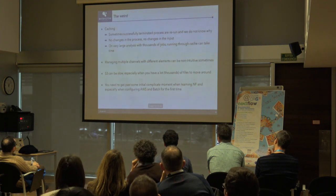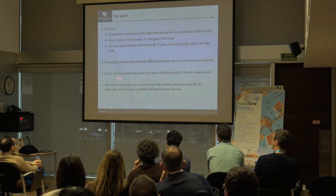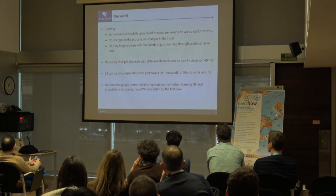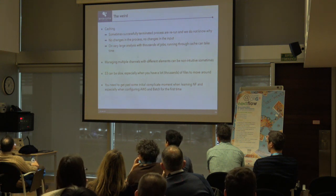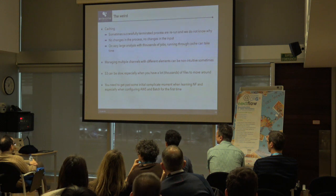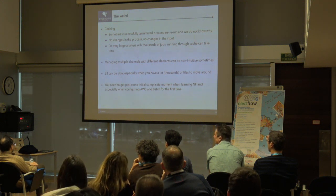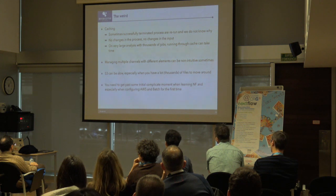And when we are using S3 as our published dir, so the final repository of our data, and we have really thousands of files to move, this is already an open issue on Nextflow. We have seen that it is taking a lot of time. It's probably depending on the way API calls are submitted to S3.